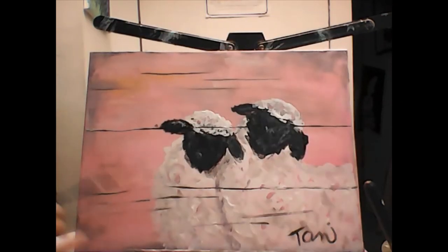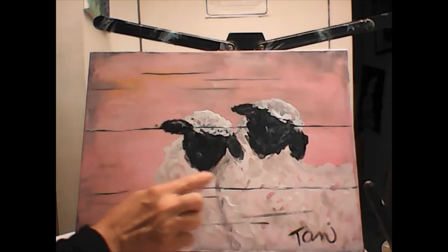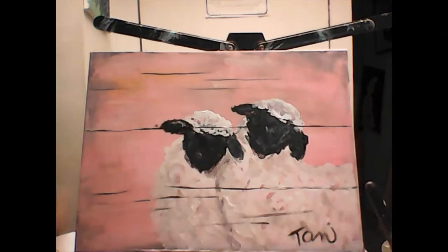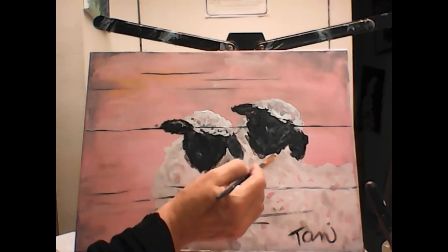Anyways, I love it. This needs a little bit more. I like the shadow here. This one doesn't have enough, so put a little more shadow there. Continue on with your whiteness. Maybe I'll just keep carrying on. A little bit of white brown. I'll carry on.